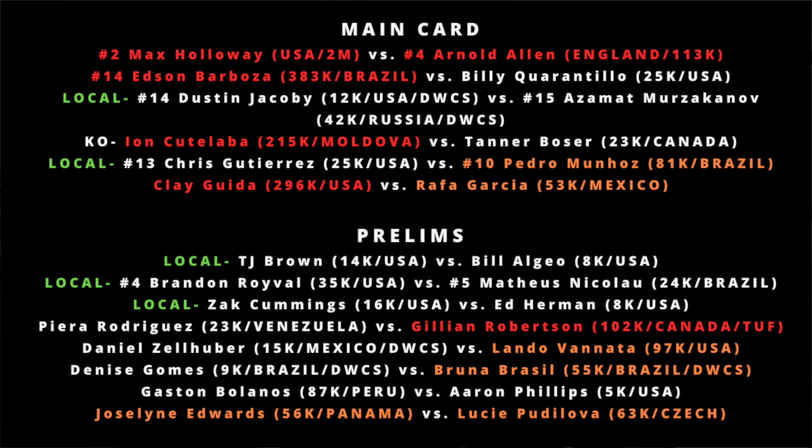So obviously the main event, you have Max Holloway versus Arnold Allen. The fighters that I've highlighted in red are fighters with more than 100,000 social media followers. Those with more than 50,000 I've highlighted in orange. So you can kind of see the flow of things.